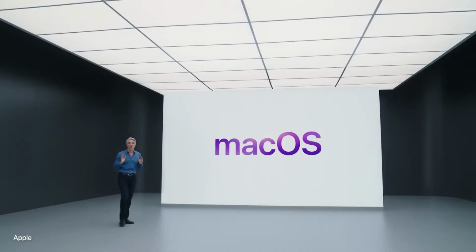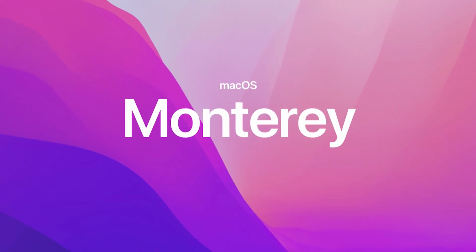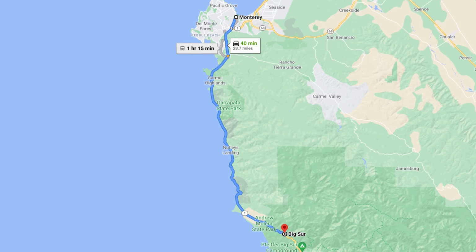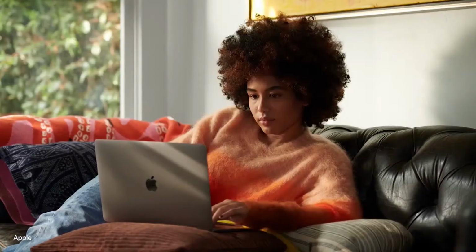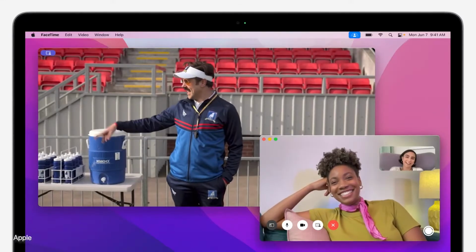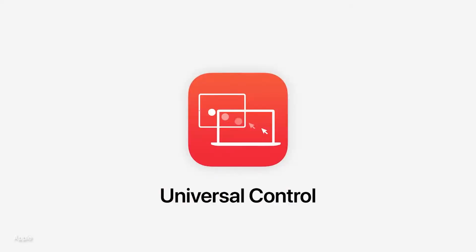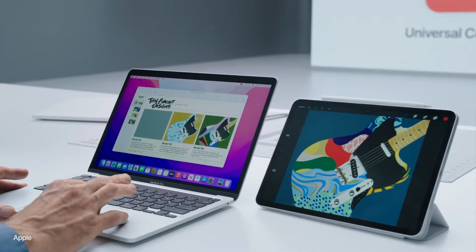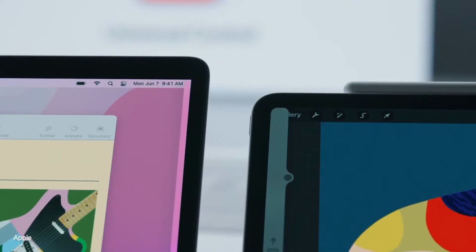macOS 12 now has an official name, macOS Monterey. For those of you who are unfamiliar with California geography, that's about a mile north of Big Sur. There are also new features in macOS, including SharePlay, Focus, and Quick Note. An exciting new feature is Universal Control. It allows users to use their Apple devices all at the same time, controlling them with one device.